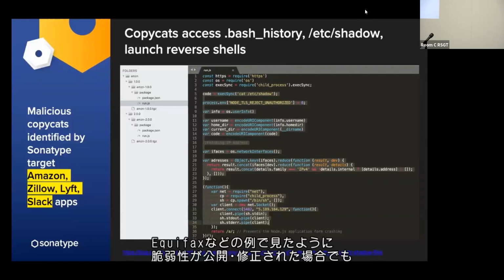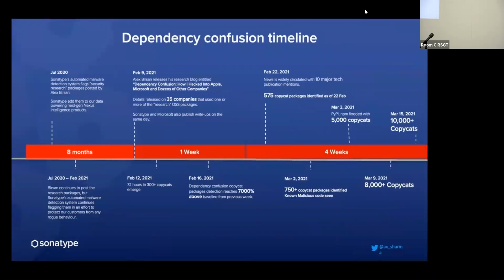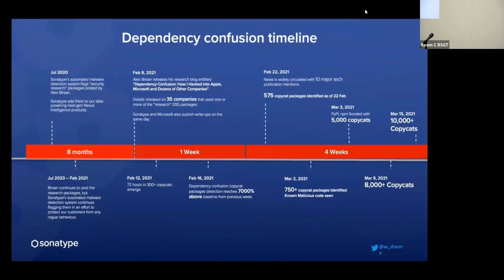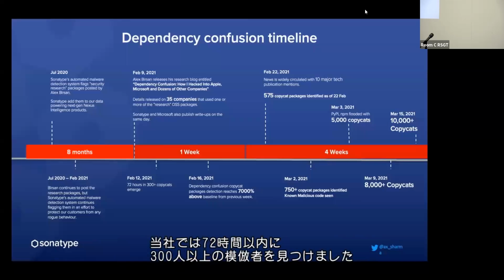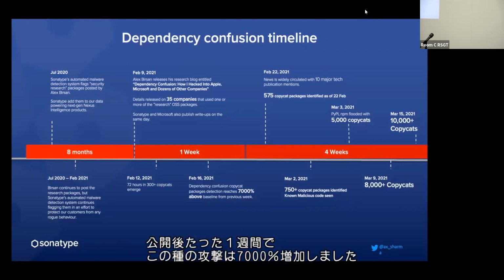So you could see that what happens is as soon as an attack or a new exploit is released, whether it's an actual vulnerability that's been disclosed and fixed, as we saw in the case of Equifax and the Jenkins and Verkata, or in this case, when it's a new theoretical attack, a researcher published this, the copycats come out in force. What we saw at Sonatype was within 72 hours, there were 300 plus copycats who were clearly after more bug bounties, trying to get the easy cash. Within the week after the disclosure, there was a 7,000% increase in the number of these types of attacks that we had seen in just 1 week.